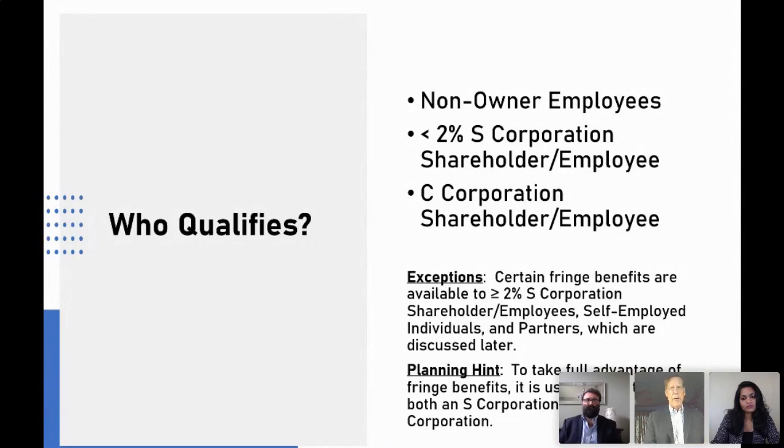So in our world of tax planning, over a certain amount of self-employment income, it usually makes sense for our clients to have both an S corporation and a C corporation to get the best of both worlds. There are certain things that you can deduct as an S corporation shareholder. We've talked about those on our past webinars, and we'll be continuing to talk about those on future webinars. But you're probably also going to want to have a C corporation to get all the benefits that are out there.